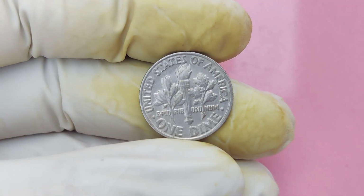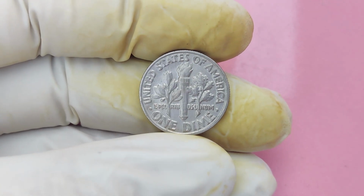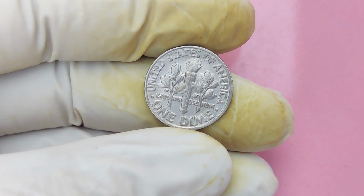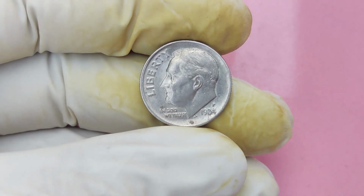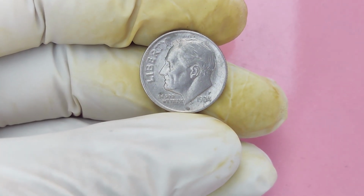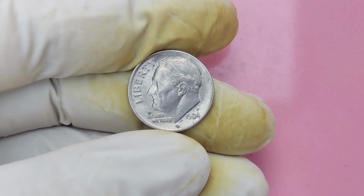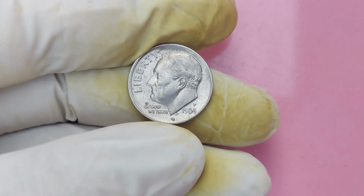For example, off-center coins, where the design is not fully struck, or double die coins, where a coin shows a doubled image, are considered valuable by collectors. But nothing beats a wrong planchet error for sheer rarity. Now, you're probably wondering, can you find one of these error coins? Well, it's highly unlikely, but hey, that's the thrill of the hunt, right?